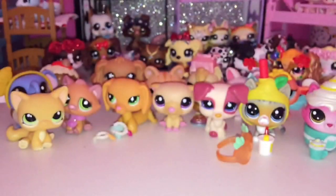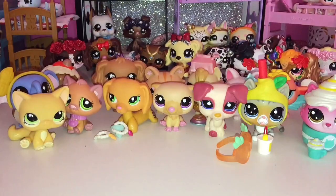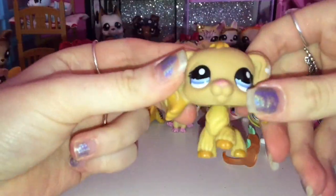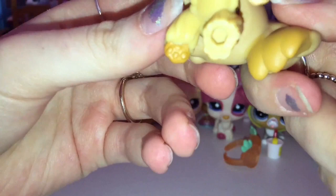This one's a bit like, I don't know, stuck. So this is another dream LPS. Well, they're all dream LPS. So yeah, this is her. She's super cute. She's super, oh, that's sad.